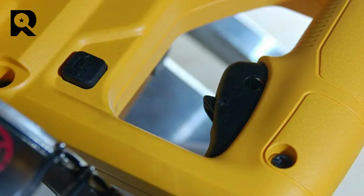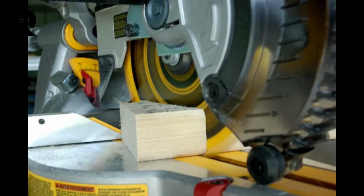Whether you're using a drill, impact driver, circular saw, or miter saw from this range, the 20V Max tools are known for delivering consistent power and efficiency, making them ideal for a wide range of applications, from construction to home improvement projects. One of the standout features of the DeWalt 20V Max series is its brushless motor technology, which enhances efficiency, extends the lifespan of the tools, and provides more power compared to brushed motor versions. This technology helps to maximize battery life, allowing users to get more work done on a single charge.